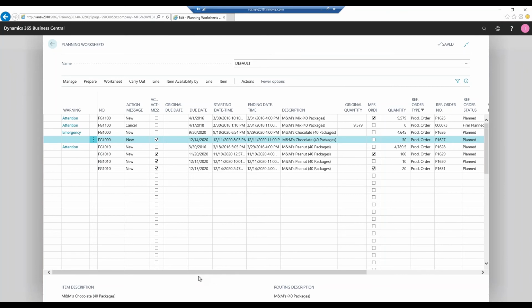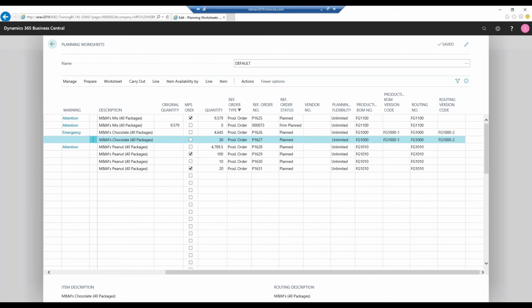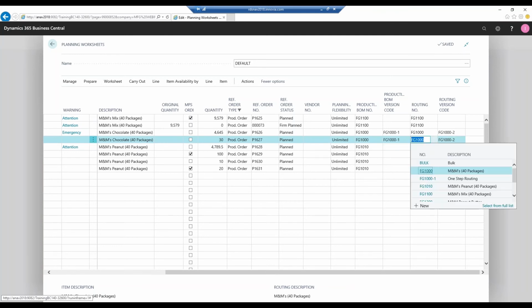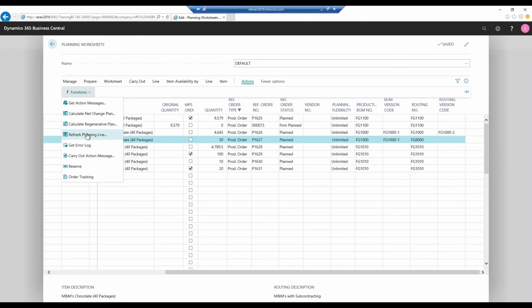I go across. This is a new one, so it's not like the second line, you know, there's no original quantity. It's just here's what it wants me to do. There's the quantity, showing the default routing and BOM. Now, as a planner, I can actually change the production order here if I wanted to. So if I'm working that first line, I could actually override, or any lines, override the routing that it brought in. And you simply can change it here. You just have to remember to refresh that one line. It's kind of like refreshing a production order.